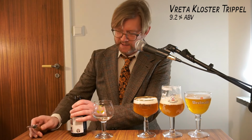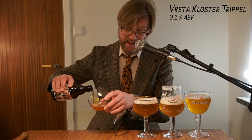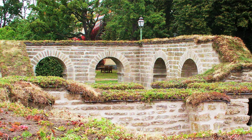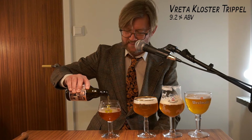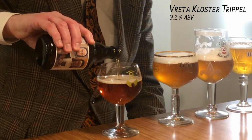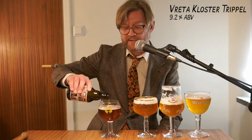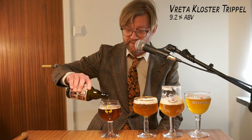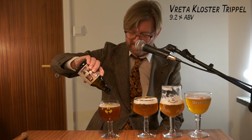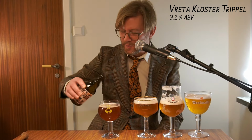Alright, the Swedish one. Vreta Kloster isn't a monastery anymore, but it was the first one in Sweden. And when the brewmaster started up the brewery, he took inspiration from the monastery, and it fitted perfectly, right? Because it's so inspired by Belgian Trappist ales. Okay, the least amount of carbonation in this one. The only one I could pour in one go.